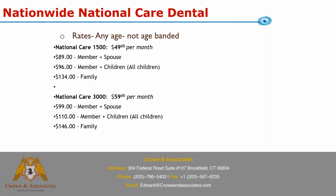So that's the benefits. Let's take a look at the rates. So the rates are not age banded. This plan's available to people of any age, and the rates aren't age banded. So it doesn't matter what age you are, the rates are the same, and they're national as well, which is nice. So the 1500 plan, an individual is 49, member and spouse 89, member and children 96, and a family is 134.